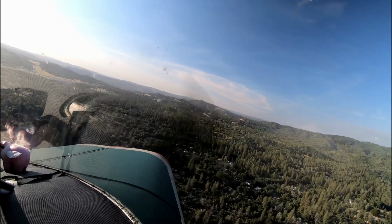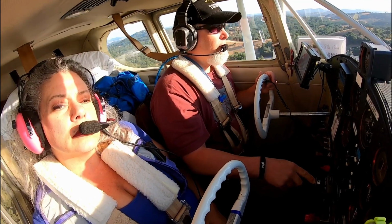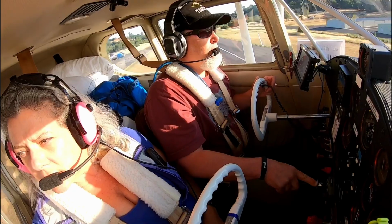Columbia traffic, Centon 50 Kilo, turning final 29, full stop, Columbia. Columbia traffic, 80458 on an 8-mile right 45 for 17 descending through 4,400, close cover.